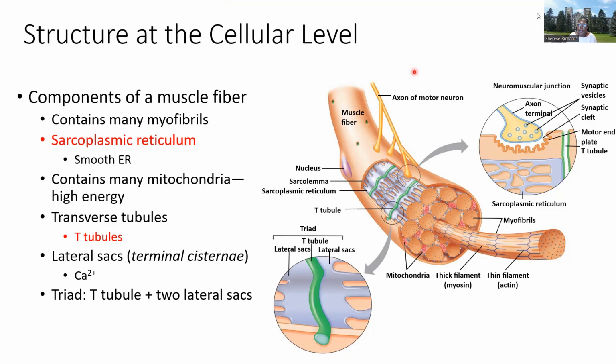Energy is super important for skeletal muscle. Again, this is voluntary movement. So muscle needs to be very responsive to our intentions, right? When we think about moving something, that needs to happen right away. So there needs to be a lot of ready supply of ATP that is made in the mitochondria for muscle contraction. So there's a lot of mitochondria interspersed throughout the muscle cell as well.